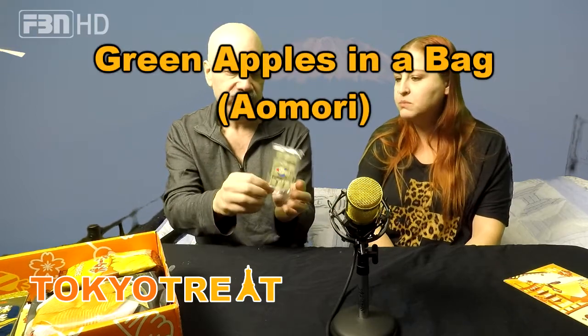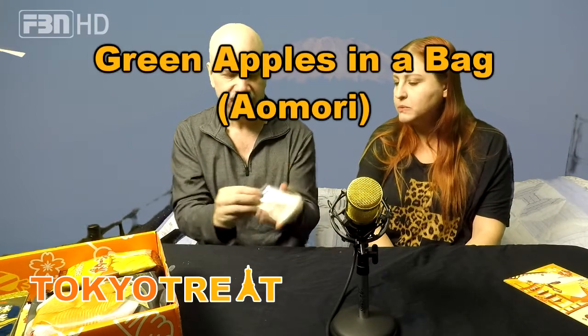It's not overly sweet though. What could this be? Gee, I wonder what flavor that is. So they're little tiny squares. There's actually a toothpick in it to help you get them out, and green apple flavor.